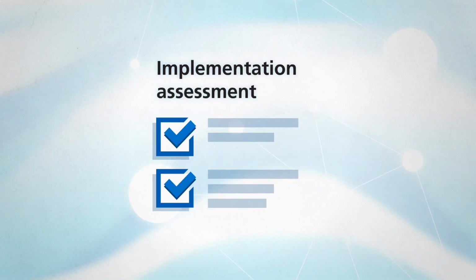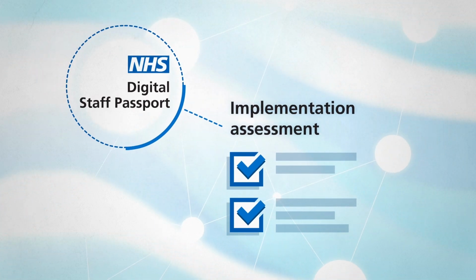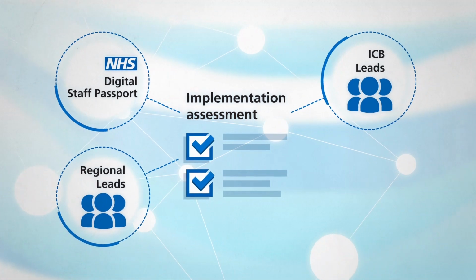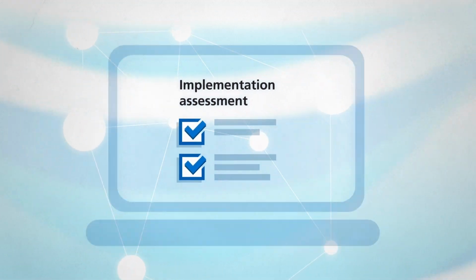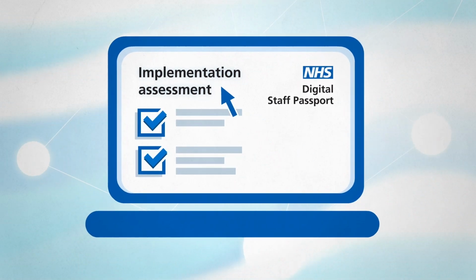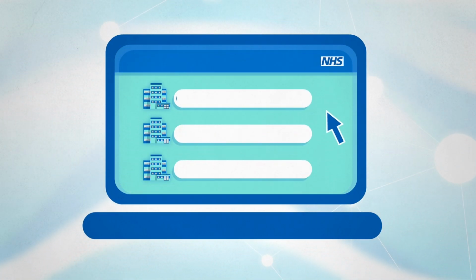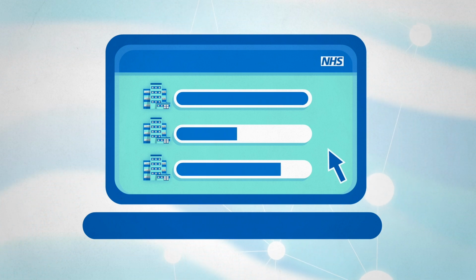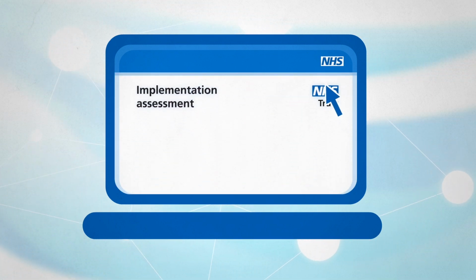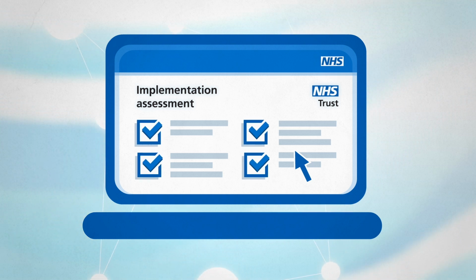To support NHS trusts with signing up to the service, an implementation assessment has been developed in partnership with the NHS Digital Staff Passport team, regional workforce leads, ICB workforce leads, and NHS trusts. The implementation assessment is available via an online portal to ensure efficiency and support NHS trusts to complete the necessary stages. This portal will also allow regional and ICB workforce leads visibility of readiness for each NHS trust in their respective areas.